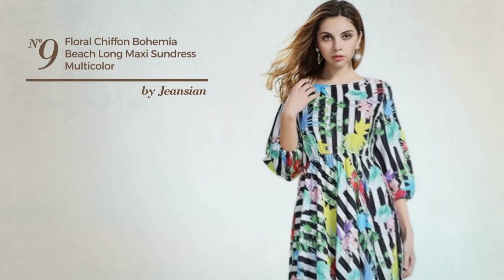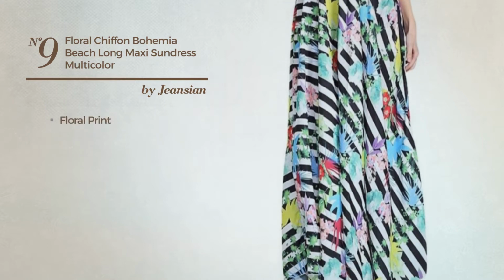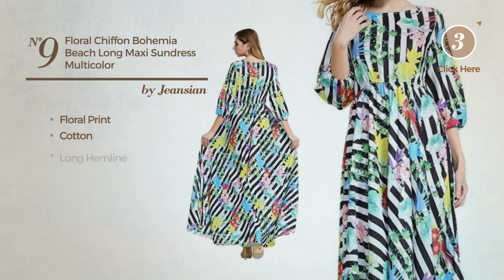Number 9. An all beach maxi length dress. Featuring a multicolored look with floral print, produced with quickly drying cotton. This dress includes long hemline. Available merely in this color.